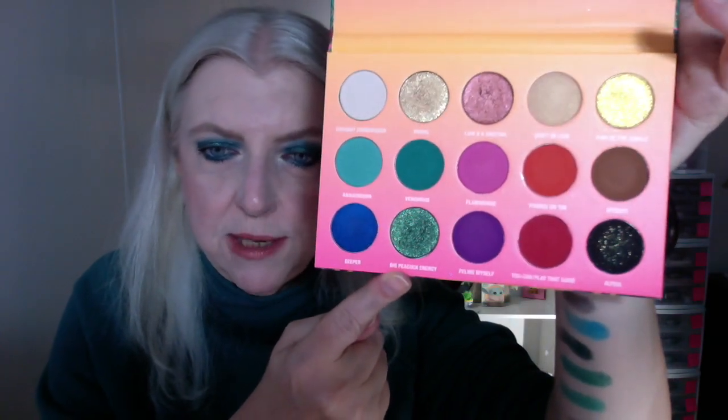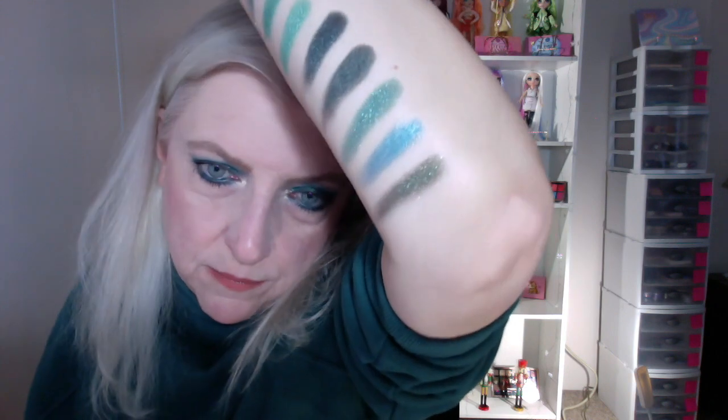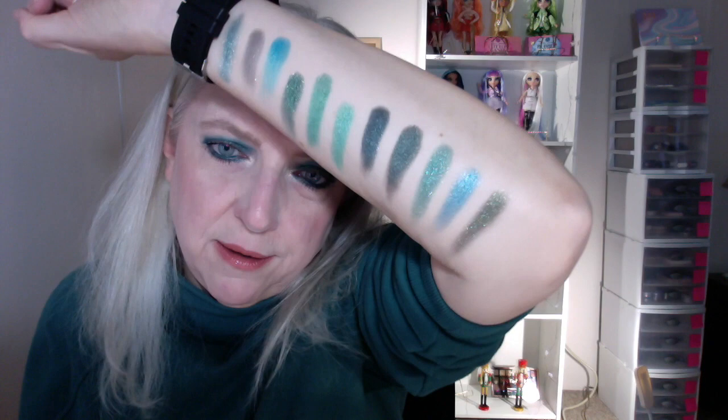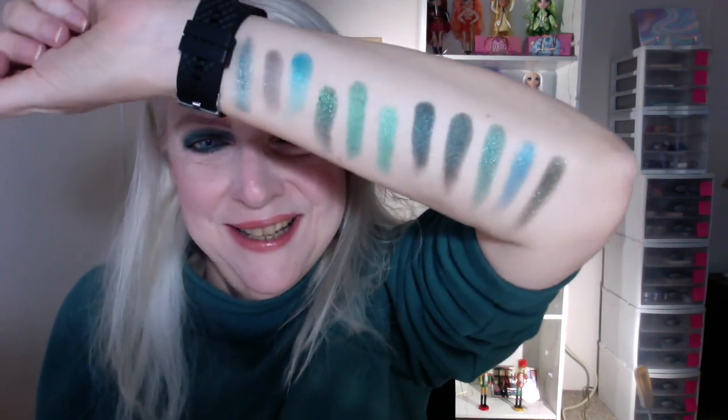Okay, we only have one palette left, and that is the Wet n Wild Bretman Rock palette, called Jungle Rock. There is a shimmery teal in this palette. It's called Big Peacock Energy right there. I had just the right amount of room on my arm. Wow, that's a very dark one. All right, so that's what we have there. That was fun, you guys.